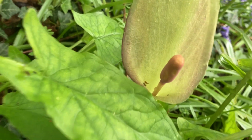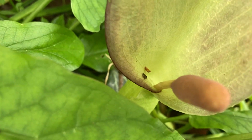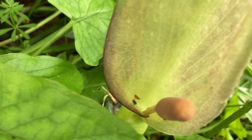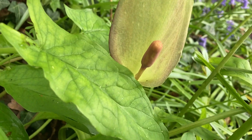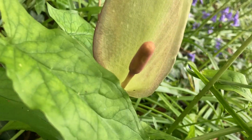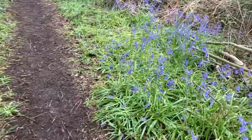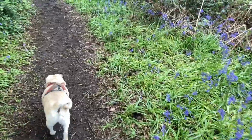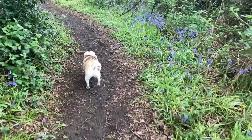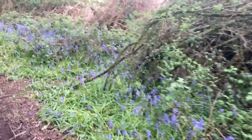We can get a better shot here of the arum lily, or cuckoo pint, or lords and ladies as it's sometimes known. And you can see that spadix, that real weird flower that goes up around that modified leaf. It's a weird thing, isn't it? And once it's pollinated, all of that will drop off, and what will come up then is another stem with a load of bright red berries on it, which are just as poisonous as the rest of the plant is, but nevertheless, again, they're a very pretty thing to look out for in the autumn.